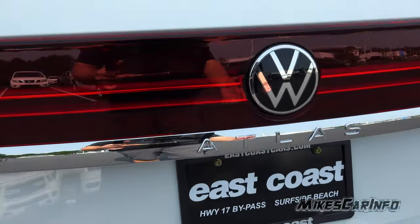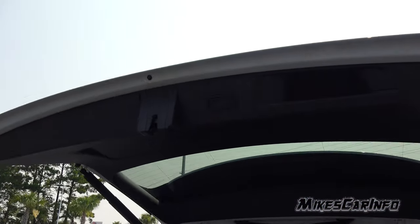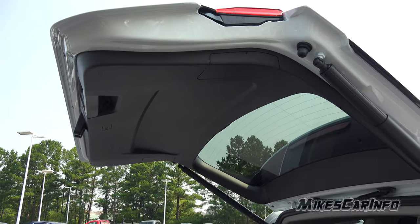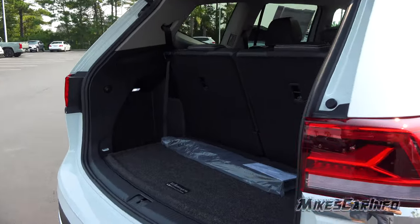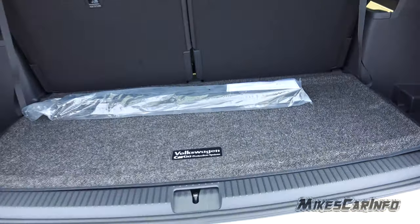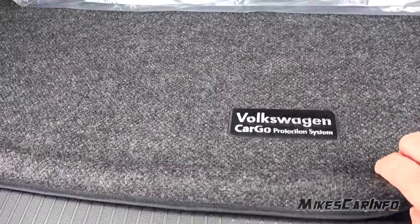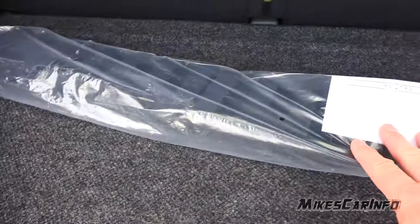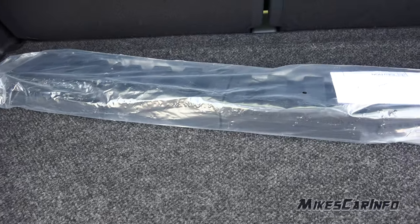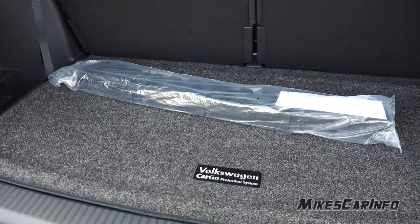Go ahead and look in the cargo area. You can use the key to pop it up, or you can just press this button under here, and it is powered. You see it's hard plastic on the inside of the lift gate. And if you have all the seats occupied with passengers, this is your cargo space. Now this one has the cargo protection system. Basically there's this carpet piece that's kind of Velcroed down. And then you have these little dividers that are Velcro, and you can Velcro them around on this piece right here and position it and customize the space for whatever cargo you're going to put back here. It's handy for groceries, stuff like that.